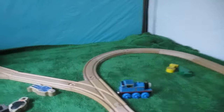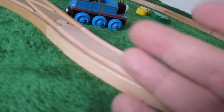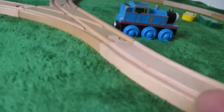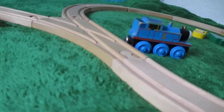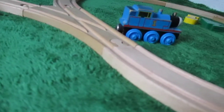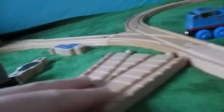So yeah, that's the, oh yeah, the track. Most people think this was Clickety Clack track. That's actually not. This was kind of like a Brio-like track that didn't really stick around for that long. It was just in the early days of the wooden railroad, before, of course, Clickety Clack track came along, which we all know and love, and we're sad to see the end of, but that's another video.